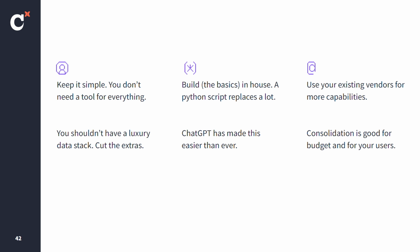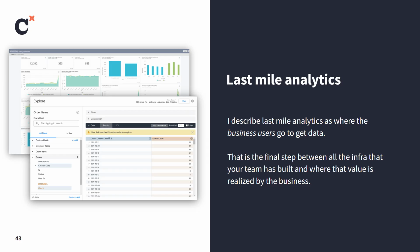The other one is use more capabilities of your existing vendors. There are a few big parts in the data stack, and one thing that I think dbt is doing really well is that they're trying to offer more products around observability and around some of these other systems that are separate tools right now. So take advantage of that. Try to use more of the existing capabilities. This is not only good for your budget, but this is also good for your end users. Your end users don't want a ton of different places to go to get answers. They want a few places to go and really clear places when they have questions.